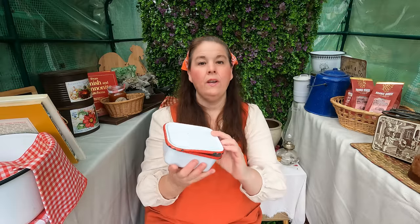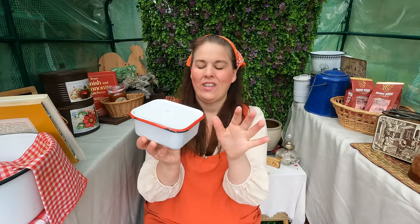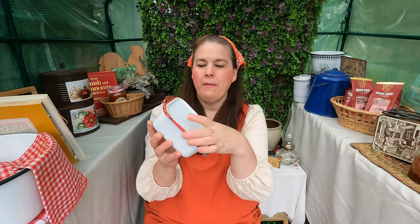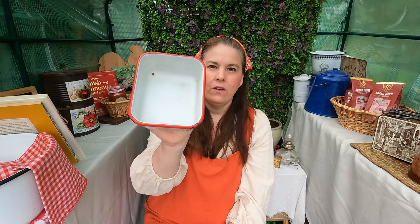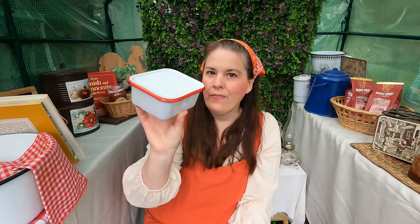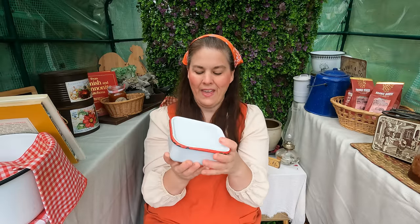All right, for $3.50, I got this. I think I know what it is, but I know I don't know what it is. Okay, let me change that. I think I know what this is. It's for the refrigerator, right? But maybe not. Can somebody tell me what they used this for? So this is agateware, I think. It's porcelain. And then this is the top of it. Can somebody tell me what this was used for? I thought it was to put in the refrigerator. I could be really wrong with that.